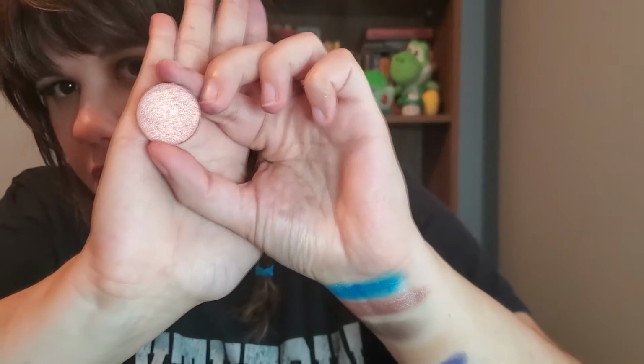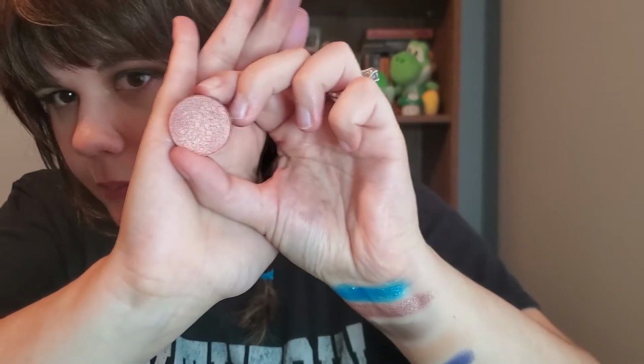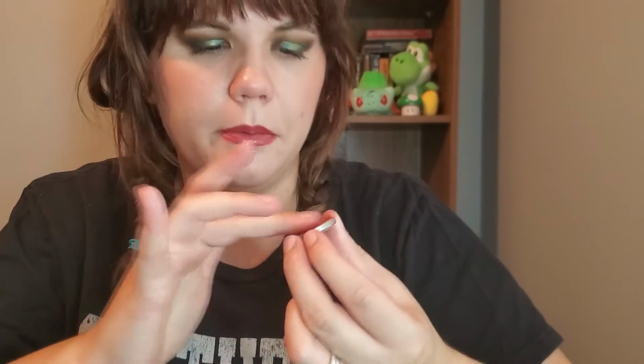We have Intuition, which is a pink gold color. This is probably my favorite color of the palette. You can see it's a lot more textured than the other, with this shimmer. They're just very different. I don't know if they have a formula inconsistency or what, but that one is probably my favorite and most used out of this palette.